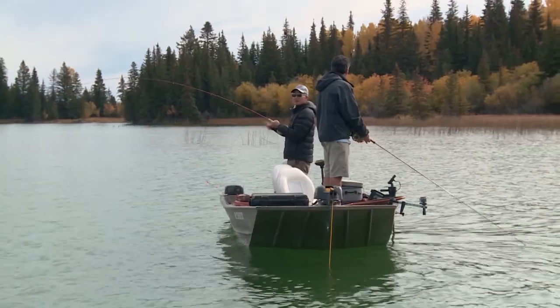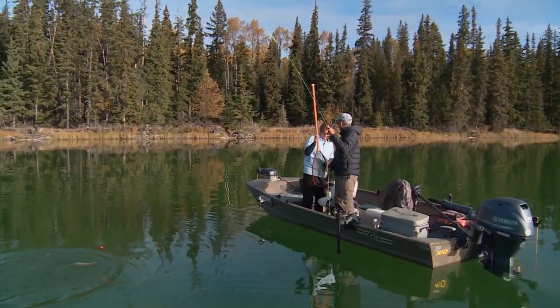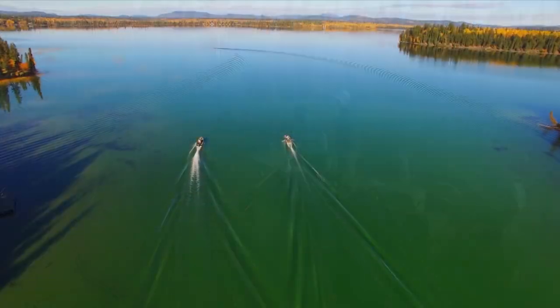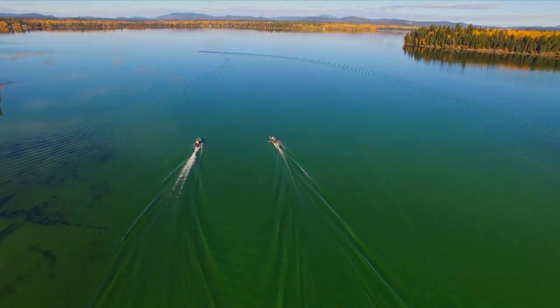Joining us is Brian Chan, and with his knowledge of the lake, fly fishing expertise, and a special fly from his collection, we're confident that this trip will be far more successful than the last one. So it's all about redemption on Sheridan Lake today, as we take you sport fishing on the fly.